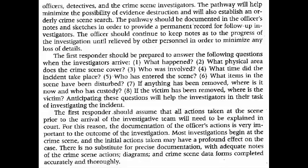Anticipating these questions will help the investigators in their task of investigating the incident. The first responder should assume that all actions taken at the scene prior to the arrival of the investigative team will need to be explained in court. For this reason, the documentation of the officer's actions is very important to the outcome of the investigation.